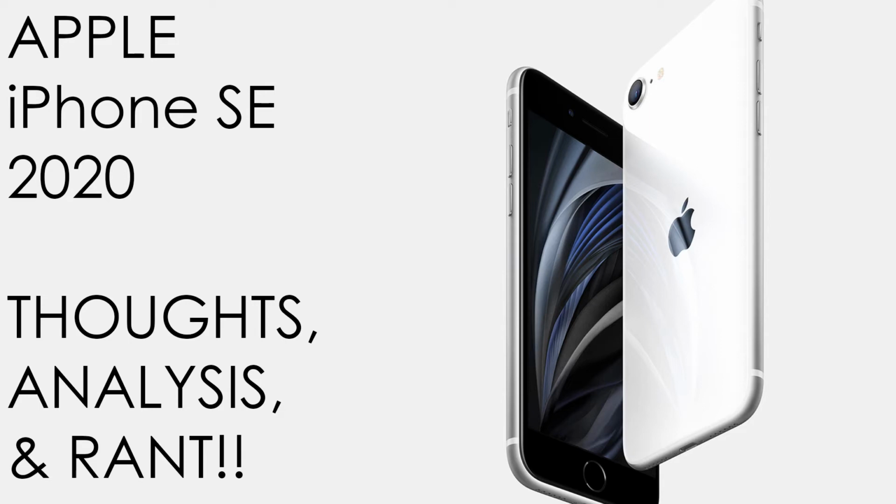For the battery, they said video playback is 13 hours and audio playback is 40 hours. It comes with fast charge capability using an 18 watt wall plug. And it comes with iOS 13. The colors are black, white, and red. And the price probably ranges from $400 to $500.